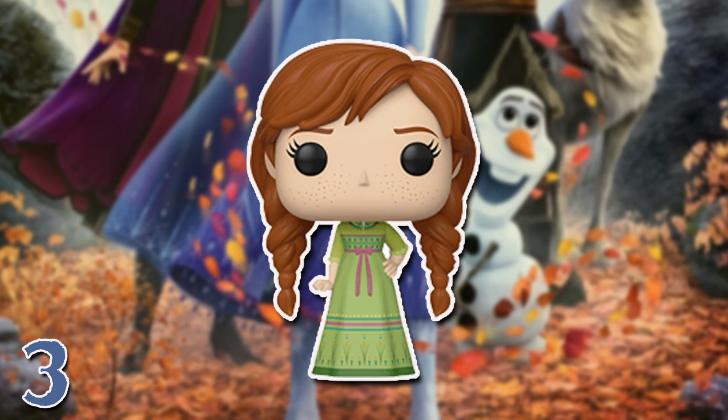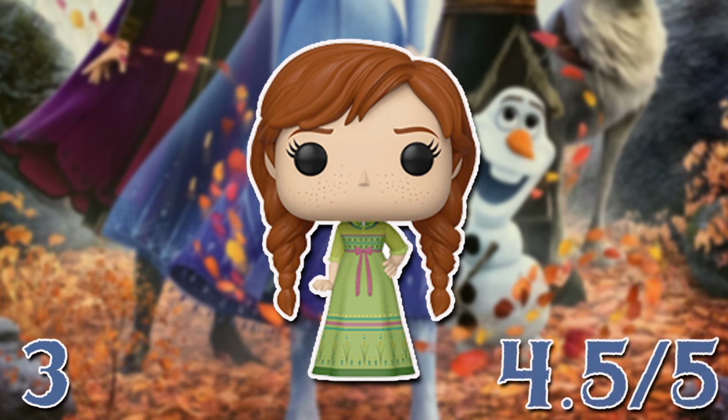She just looks very calm, and I think that this one really nails the design here of Anna, and I can't wait to see her costume in the film and see how accurate it is here. And for this one, I'm going to be giving it a 4.5 out of 5. I think that this one's really well done. And now let's move on to number 2.